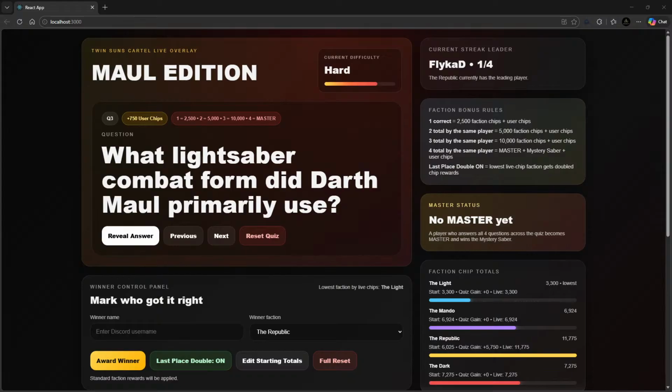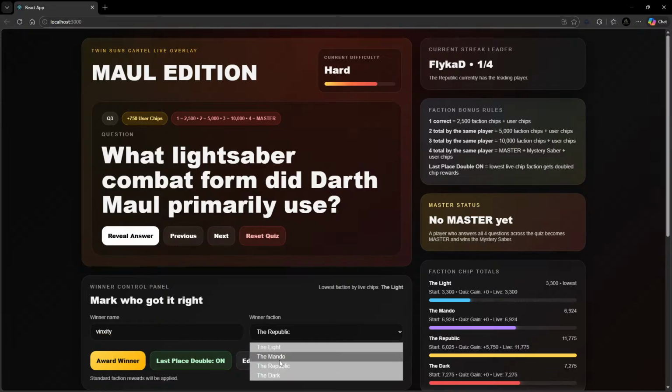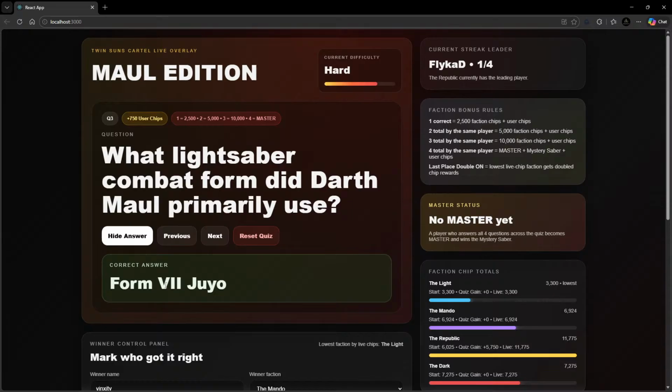Yeah. So I had it at, and I've seen Vin City say it's Form 7. I thought it was Form 7. Yeah, I've seen a lot of people put Form 5. Made me double check that, but I thought it was Form 7. Yeah, which is Vin City. All right, and Vin City is in the Mandos. Yeah, I had it as Form 7. That's what I had it as.